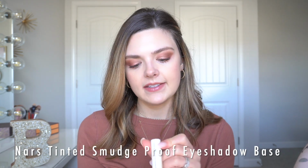Just a few more things in here. I have been using this pretty much every day, so I figure I would take it. It's my NARS Tinted Smudge Proof Eyeshadow Base. Sometimes I will use this and no eyeshadow at all. Because it is tinted, it just really evens out your eyelids, and it's also a great base for eyeshadow as well. I have mine in the shade Light. I actually got this one also at TJ Maxx, and this is one of my favorite products I found there, and it was like $5.99. I wish so badly now that I had gotten more of these, because I want to say they had 2 or 3 when I got it, but I've been using this pretty much every day since I got it a few months ago, so I definitely wanted to take that.